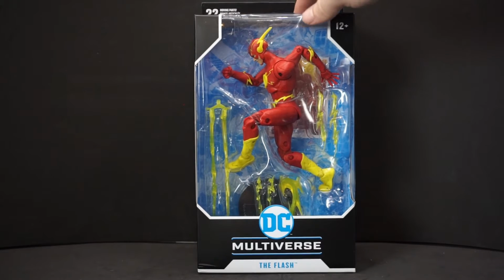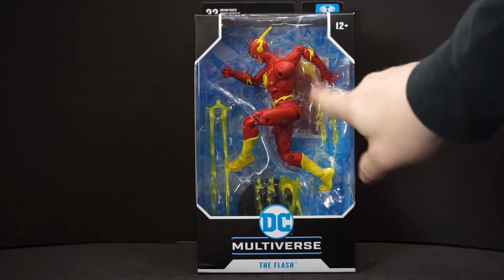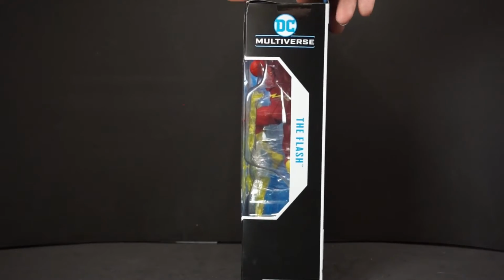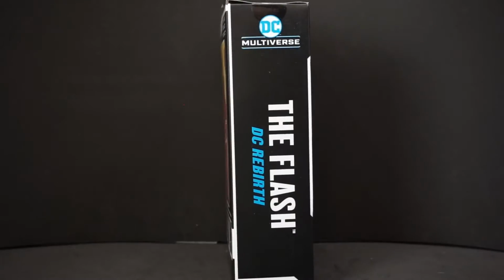And you can see he comes in this nice box like the rest of them, and I really like the way they put his figure in there. Usually when you see the figures inside the boxes, they just have the typical standing pose, but they give him the running pose since he is The Flash. You look over here, nothing special, just a little window, says The Flash. Over here is where it says DC Rebirth.